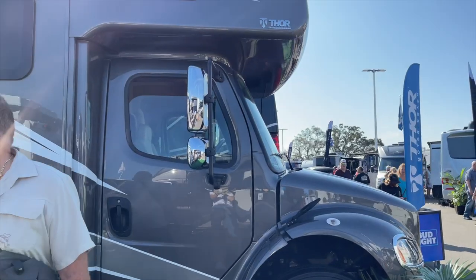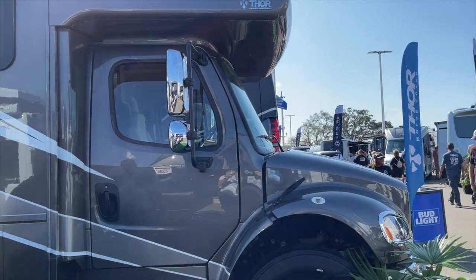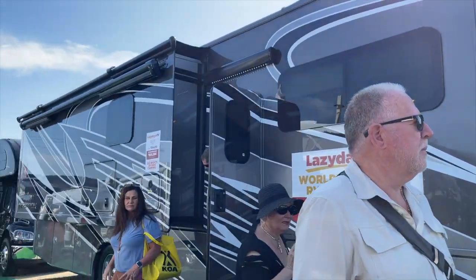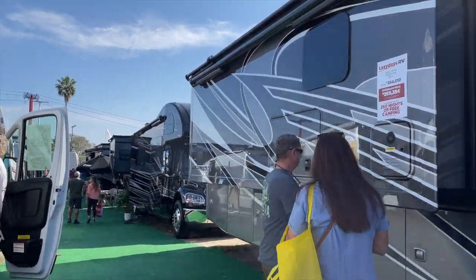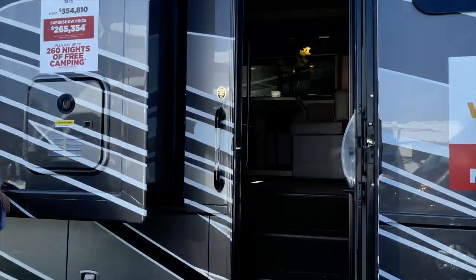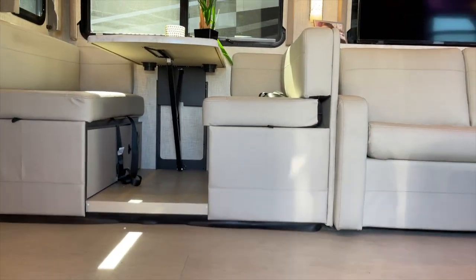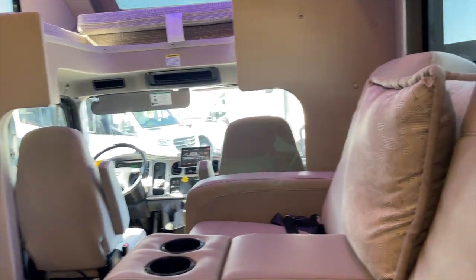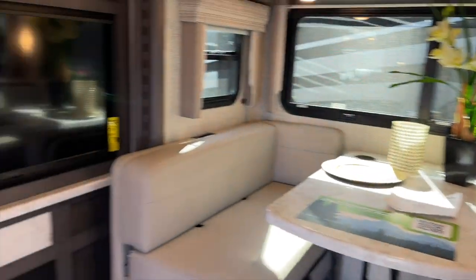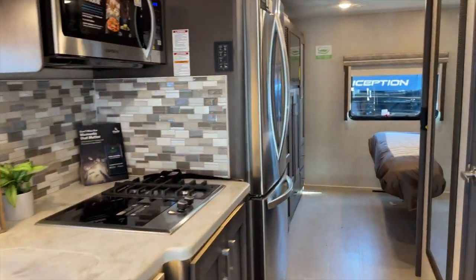And this one is a super C. So it's a C class, but it has the chassis like the semi trucks because they're big and heavy. So also it's pretty, very pretty. Full dining room, beautiful kitchen.